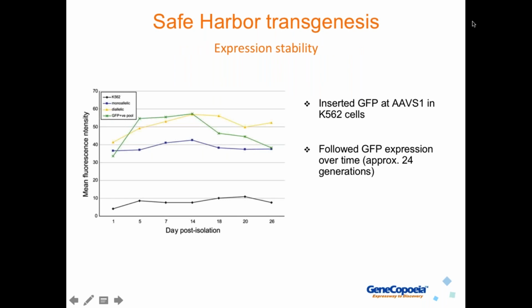This group inserted GFP. One of the things they did was insert GFP at the AAVS1 site in K562 cells, which is a chronic myelogenous leukemia cell line. And they followed GFP expression over time, which in this case was approximately 24 generations. Even though they did see some variation in GFP expression in both diallelic and monoallelic pools, the expression was still very stable and didn't go away. And that, again, is not always the case with lentiviral integration, where you can get silencing due to the fact that you get multiple copies inserted and the locus can be turned off.